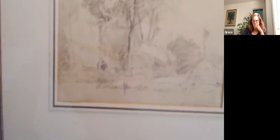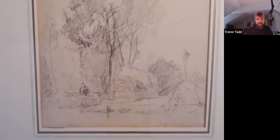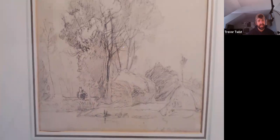So you have the original piece? Yeah, this is my drawing. This is the whole reason I got into Cotman, because it was at Alex Cooper, and I saw this drawing, and I was like, that is a freaking good drawing.